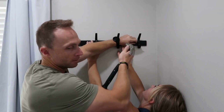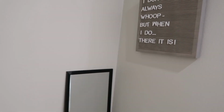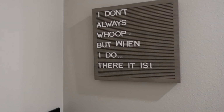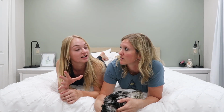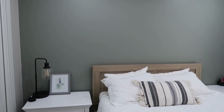Yes! The room. I love it so much. Oh, hello. You walk in and we have the letterboard, which is one of my favorite things. I've always wanted one of these. The green wall just does something for me. It's really soothing. So the beautiful green wall, the lamps you guys may recognize are the same.